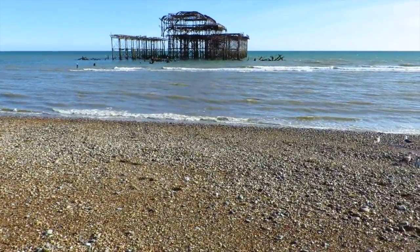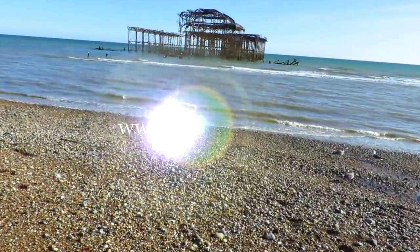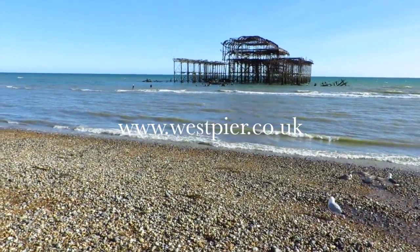If you'd like to find more information about the West Pier, go to www.westpier.co.uk.